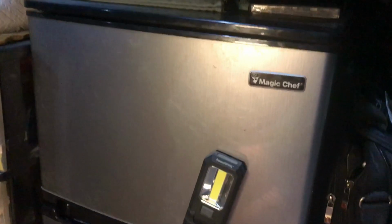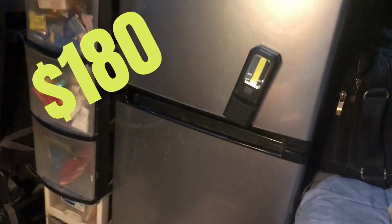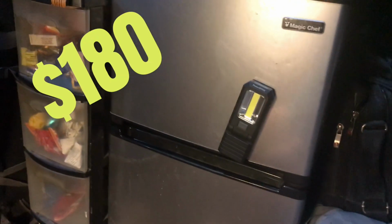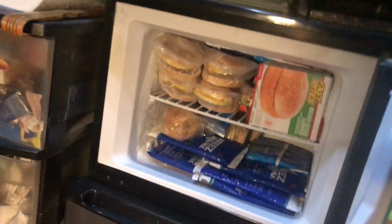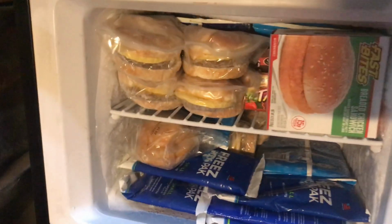This is a Magic Chef. I got it at Home Depot. I think I paid, this is my second one, I think I paid $180 for it this time. The reason I like this refrigerator is because it's a refrigerator freezer with its own separate freezer compartment. And you can put a lot of stuff in there. And I got it stocked full.